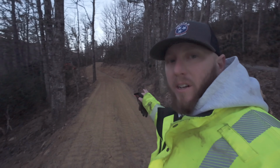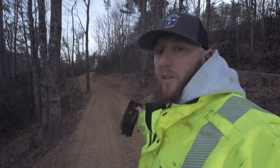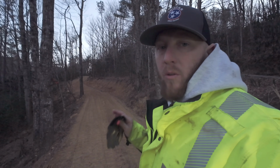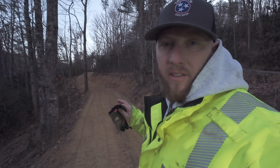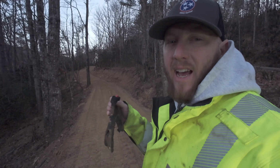Yesterday, this whole road had turned to pretty soft muck. It started freezing up toward the end of the day, as you guys saw earlier. So what I did was, at the very end of the day, I took the skid steer and ran up and down this road once that mud started getting kind of thick.